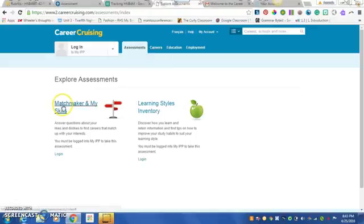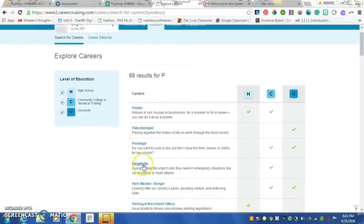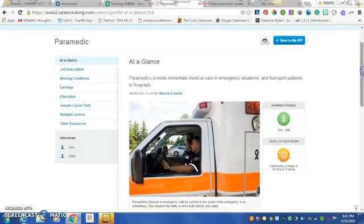So once you have yours done, you can actually just click on the title of the career. But for example, let's say one of my careers is a paramedic. You can see here that the way that you get to this pathway is through college. You don't go to university, you can't do it with just high school. And when you click on the career, there's a whole bunch of information.